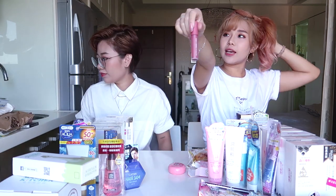I also got this juicy pop mousse tint from APU, a brand from Watsons. It was around $8? $10? So around the same as Shopee and G Market and stuff.